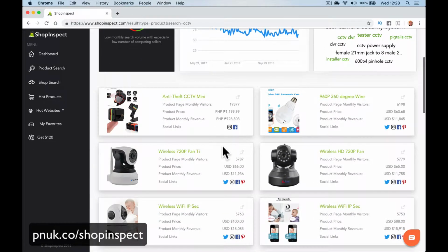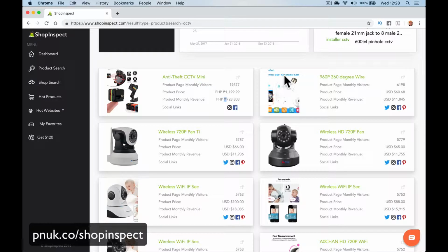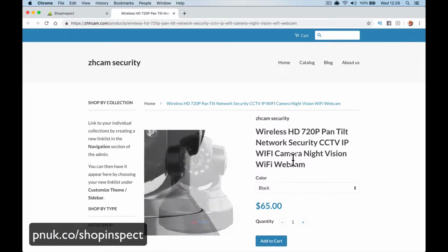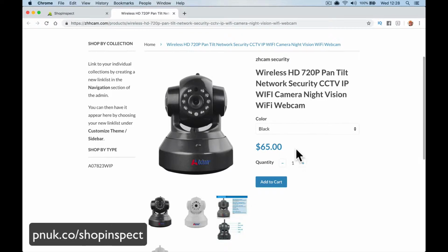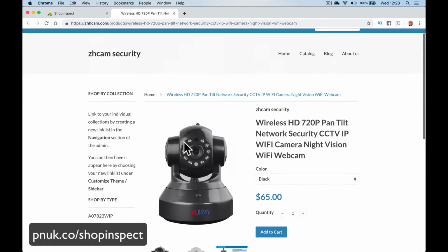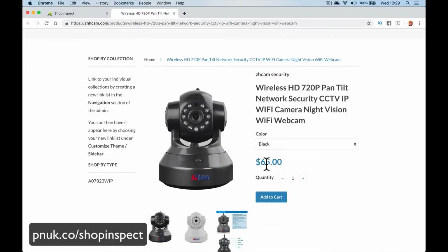So you can see, if you pick out something here, like this one, wireless HD 720 pan. So this can sit on your desk and turn and move. The product monthly revenue on that website is 11,755, right? So I can jump to that website and I can see this camera is doing 11,000 a month. How they're marketing it, the pictures, there's no description, no reviews, but this camera is selling at $65 on that website, right? So I could then go off and find that camera.